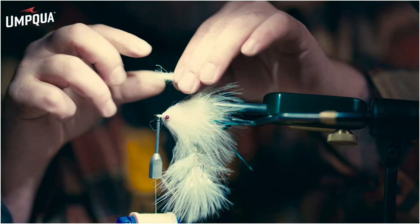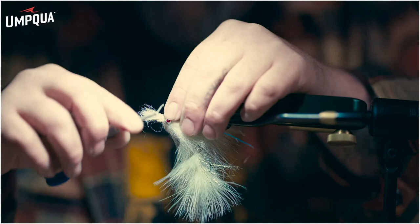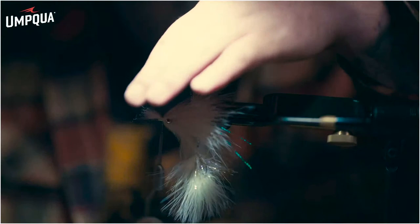So I like to use the tip of it, and I'll spread it out and comb it with my fingers, lay it down right on the tip of that fly, securing it with my fingers, giving it a couple loose thread wraps, move it around with the tip of my thumb, and then really secure it down. Now that adds a little extra bulk just to the front of the fly. And I'll snip it down.